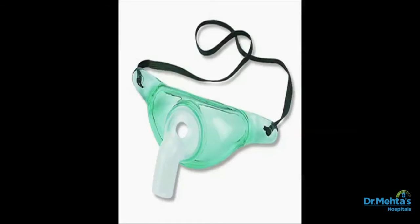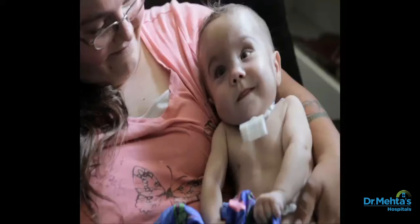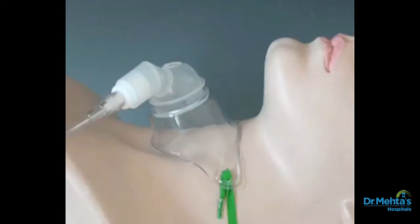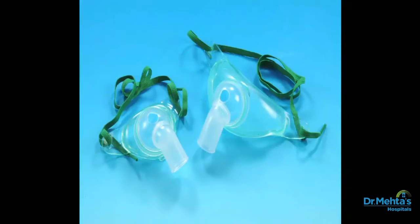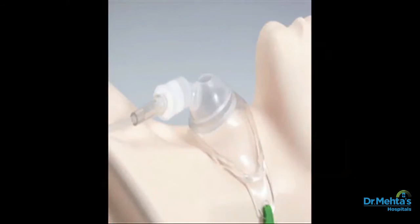Tracheal mask. It is used to deliver oxygen to patients with tracheostomy tube in situ. The oxygen has to be humidified as it bypasses the natural humidification provided by the mucosal layer of the upper respiratory tract. It can provide total ventilatory requirement.